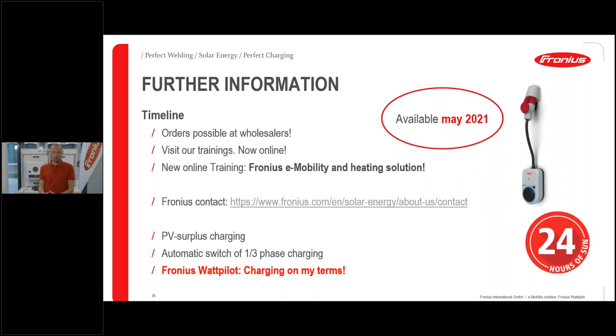So the Wattpilot is perfect to be used for PV surplus charging. Also, this automatic switchover from single phase to three phase, I think, is a very important feature, which is really good and helpful for smaller and bigger PV systems. And with the Fronius Wattpilot, you charge on your terms, and this is the nice thing about it. It's easy and it's really doing whatever you want to have. What are your requirements?